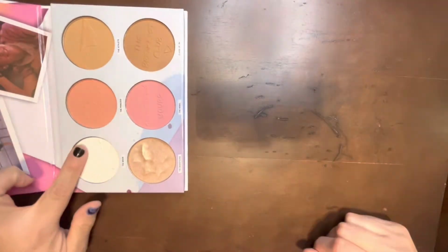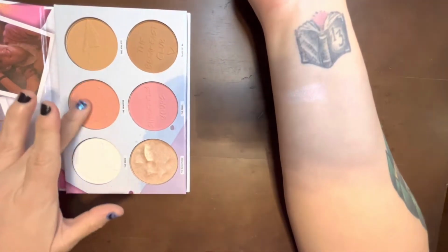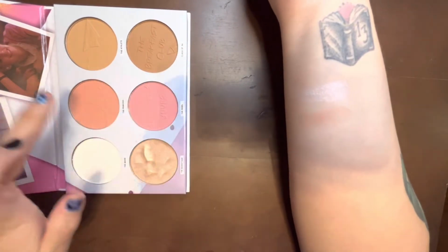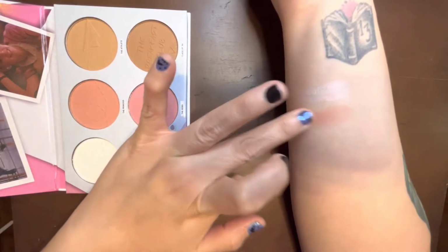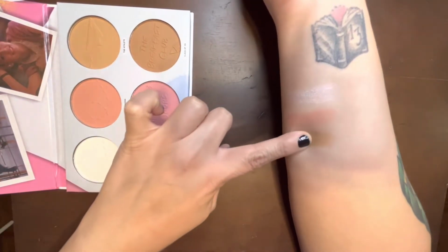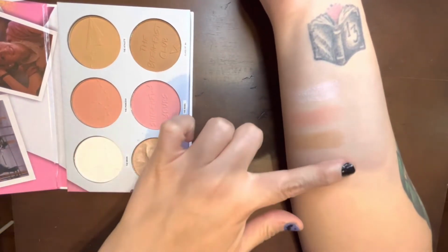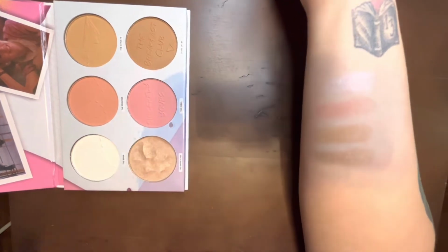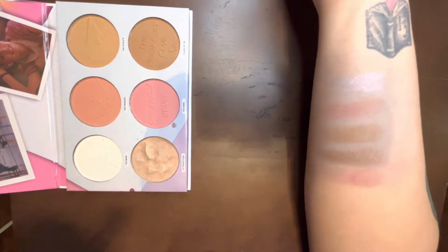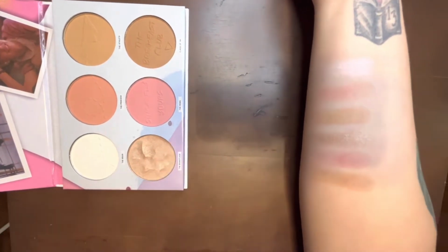So the first shade I'm going to swatch in the first palette is the Brain. It has like a pink shimmer in it. The Princess is the lighter blush of this palette, and I did have to swatch it a couple times because it didn't really swatch very well. The lighter of the bronzers is the Athlete. The darker highlighter on this one is called the Basket Case. Love this one. Very pretty. The darker, more pinky rosy tone blush is the Rebel. And then the darker is Class of 84.